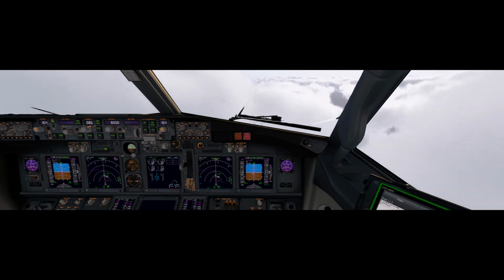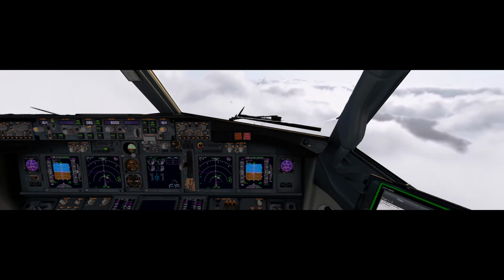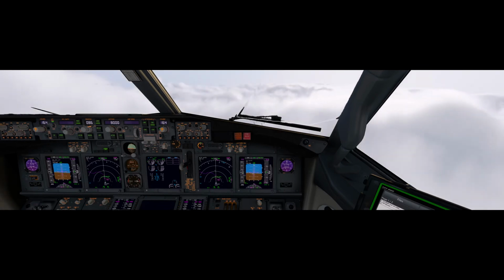For later on, this is the last chance to check the parking spot. It's going to be Charlie 11 for us, and Charlie 11 is situated on the concourse Charlie, of course. After landing, then we're going to vacate to the left, and then we take it from there. So good.